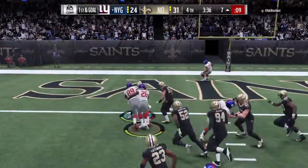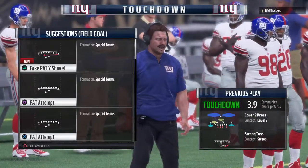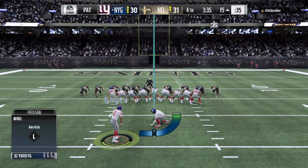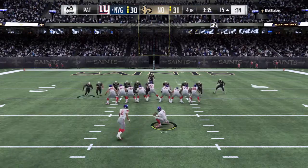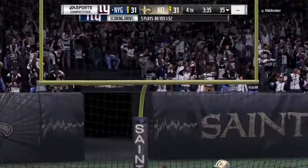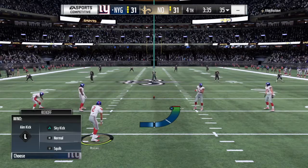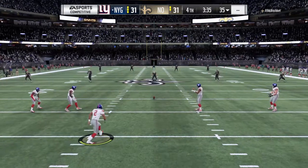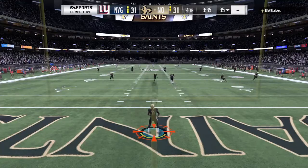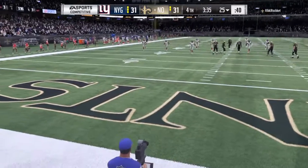Now they'll run it on the toss. And he will take it on in for a giant touchdown. Orleans Darkwa taking it in from 7 yards away. And the Giants are an extra point away from tying up this football game. So here comes the kickoff now, all even here in this 4th quarter. This is taken about 7 yards deep.